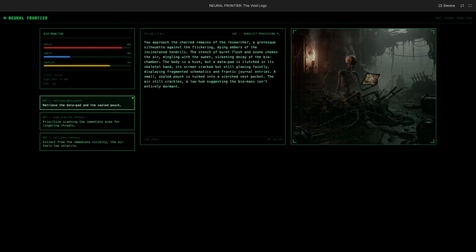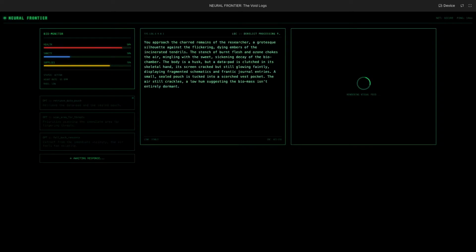The body is a husk, but a datapad is clutched in its skeletal hand, its screen cracked but still glowing faintly, displaying fragmented schematics and frantic journal entries. A small sealed pouch is tucked into a scorched vest pocket. The air still crackles, a low hum suggesting the biomass isn't entirely dormant.